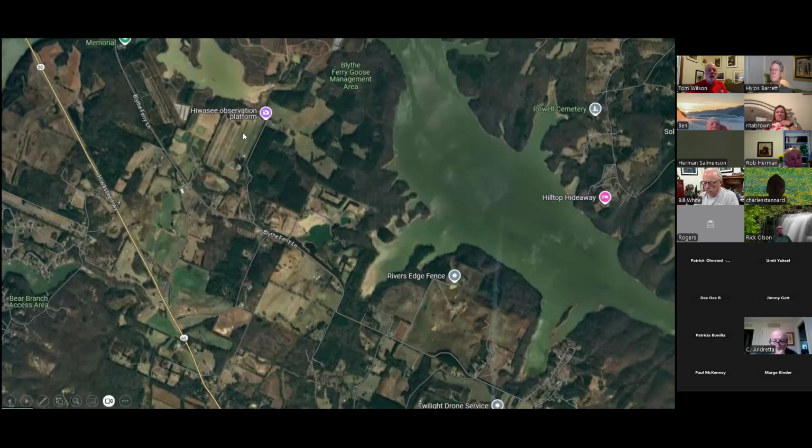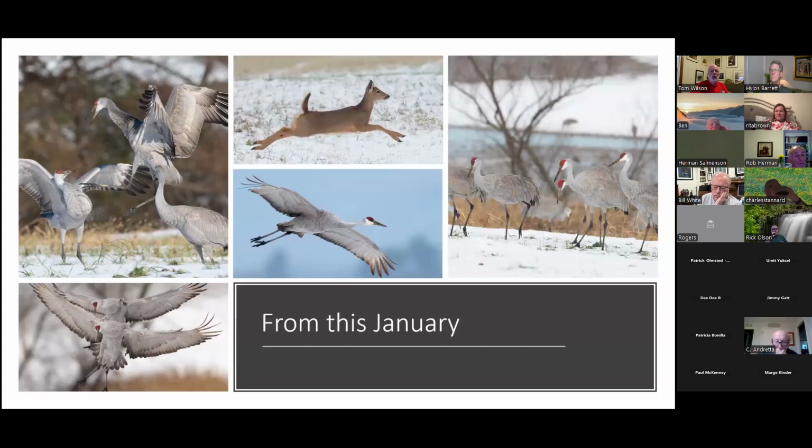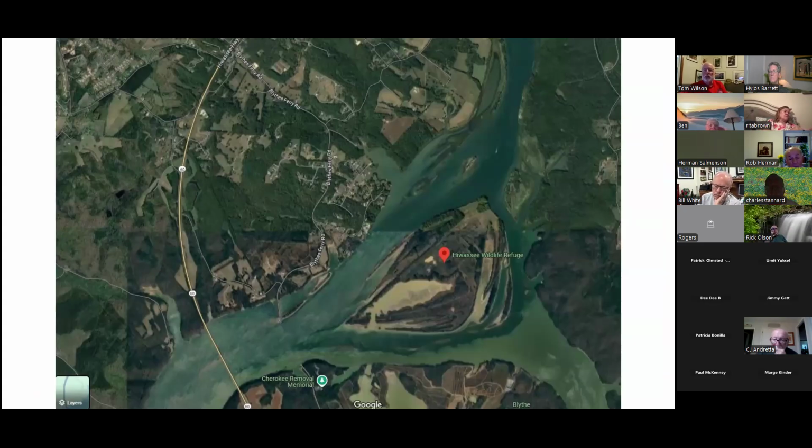One of the things that draws the cranes is these fields often are planted with corn. So they're coming for the corn, but they're also coming to feed down here at the flats. I would tell you to go up there in all kinds of weather. Even if it's foggy weather, you can get up and get some pretty nice shots of those cranes coming in for a landing. This was shot this January up there when they had some snow. And it made for some really nice photography and photographs. It is my favorite place to go to photograph sandhill cranes, other than Bosque del Apache out in New Mexico.